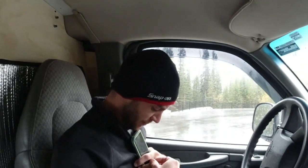Yeah, so it wasn't so good, but I mean, it was bound to happen with the central locking not working and having to rely on me pushing it the right way. It was bound to happen. So anyway, now we've got a preventative, well, not a preventative, but a solution for if it happens again. What'd you do, babe?